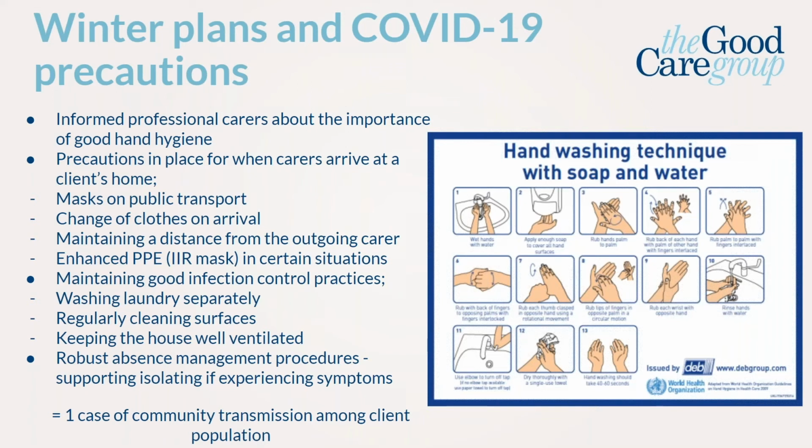We do offer enhanced PPE, which includes IIR surgical masks. That's a specific specification of mask, which is recommended for health and social care. And that's because the filtration rate is very, very high. So in certain situations where that's appropriate and applicable, we would make sure that the carer has sufficient stocks at all times. That's particularly important with our clients who would be considered in the extremely vulnerable category.